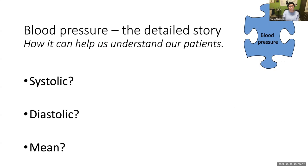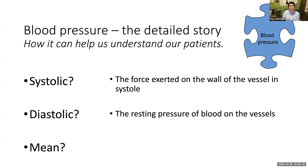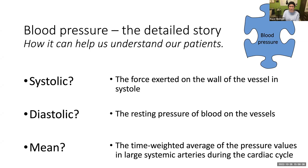So when we're thinking about blood pressure, we talk about mean, but there's much more information than that that we can glean. The systolic and diastolic blood pressure can be used to help us better understand our patients. First off, the systolic blood pressure is the force exerted on the wall of the vessel in systole, and so it primarily reflects, though it's not equal to, cardiac output. In contrast, the diastolic pressure is the resting pressure on the blood vessels when the aortic valve and pulmonary valve, but primarily the aortic valve, is closed. So this reflects a combination of diastolic tone and vascular size in general. The mean blood pressure is simply a time-weighted average of these pressure values in the large systemic arteries.